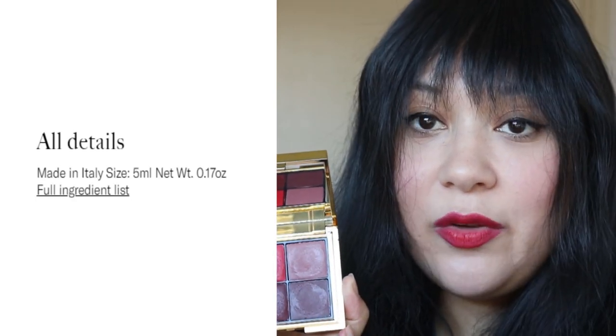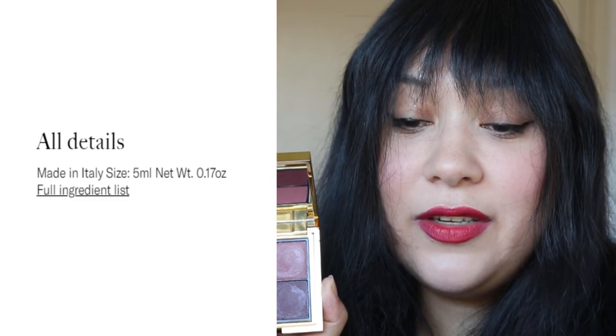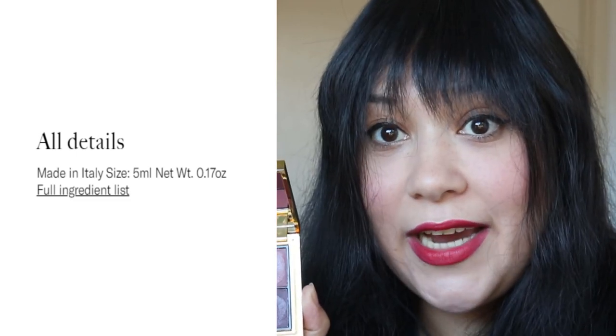It has a shelf life of 18 months. This one is vegan and it's made in Italy. I think all of the products that I'm showing you today are made in Italy. Now the Madame palette of this one, it doesn't show on the website that it is vegan. So therefore, I can assume that not everything in the line is vegan.